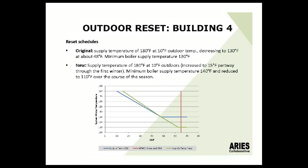The blue line shows what the strategy was when we first arrived, and the green line shows what we changed it to. Essentially, we lowered the minimum supply water temperature that the boiler could provide. Originally the supply water temperature got up to 180 when it was 10 degrees outdoors, and decreased to about 130 by the time it was 48 degrees, and we never allowed the supply to go below 130. We had essentially the same thing when we installed the new controller, but it went down to 110. So next slide, Jordan.